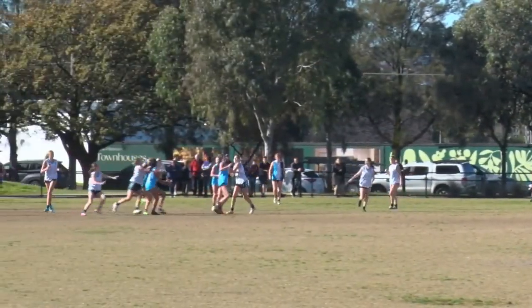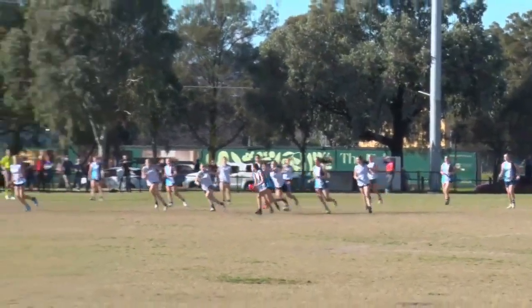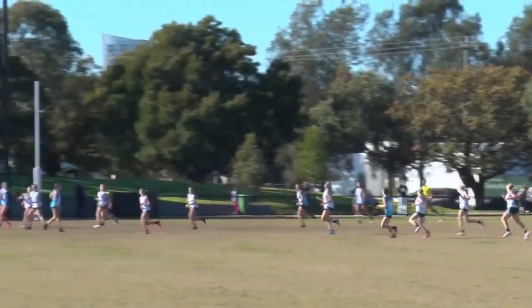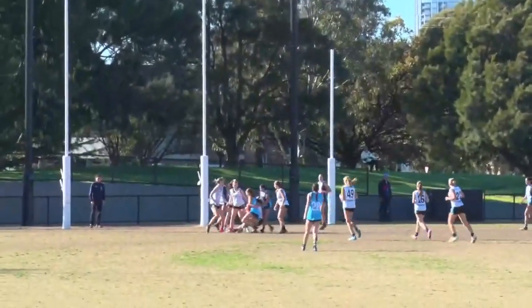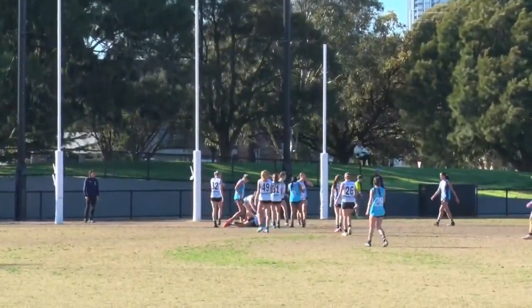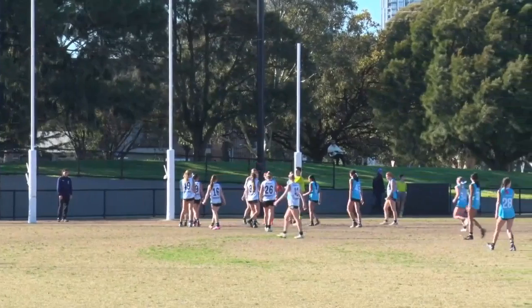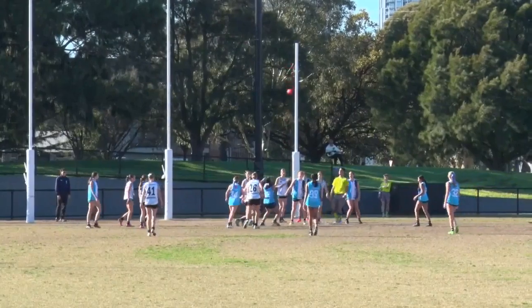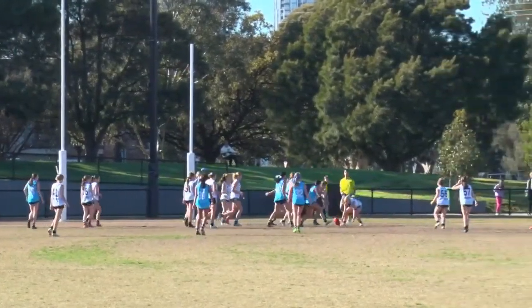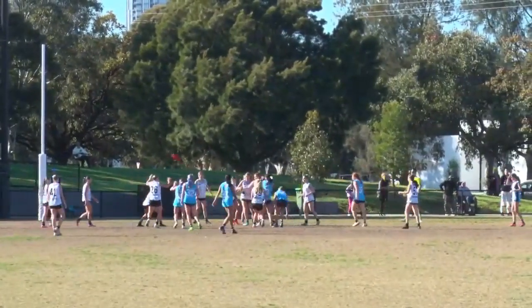Now a long ball inside forward 50. This is good, promising play here. Hockings, inside forward 50. Pack of about 8 standing underneath the football. No one able to take the mark, and it's a ball up. Umpire says play on.